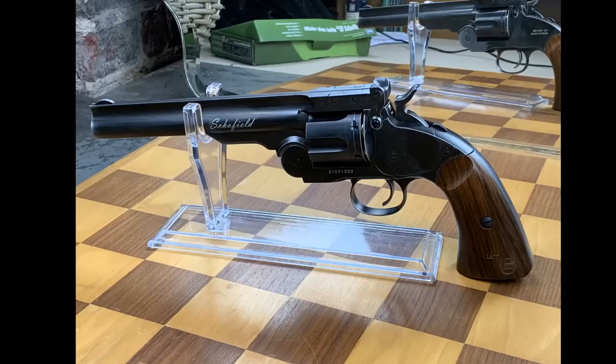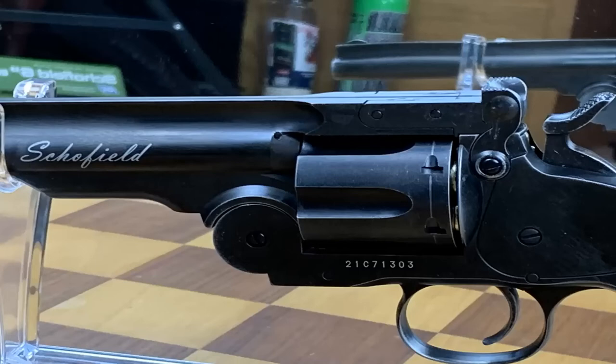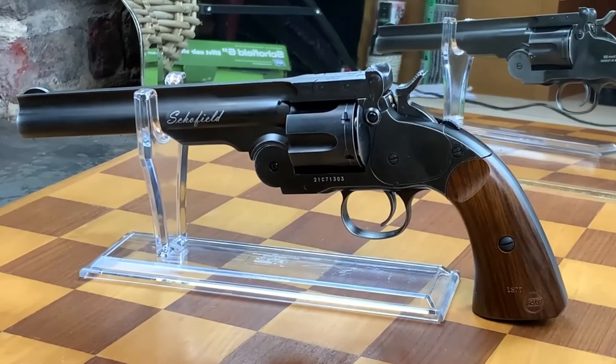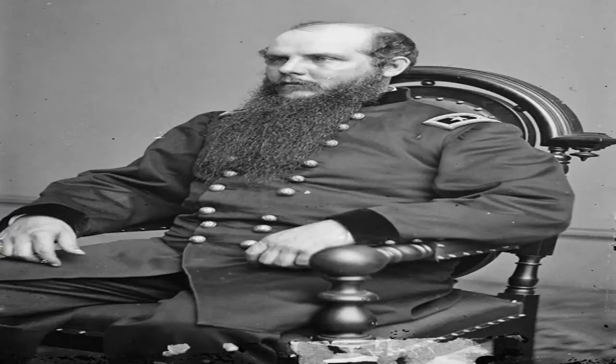The Mark III was developed in 1877 and was a standard issue for the US military, with over 3,000 guns ordered. This gun is iconic, as it is the Mark III developed by Smith & Wesson with the help of Major George Schofield.